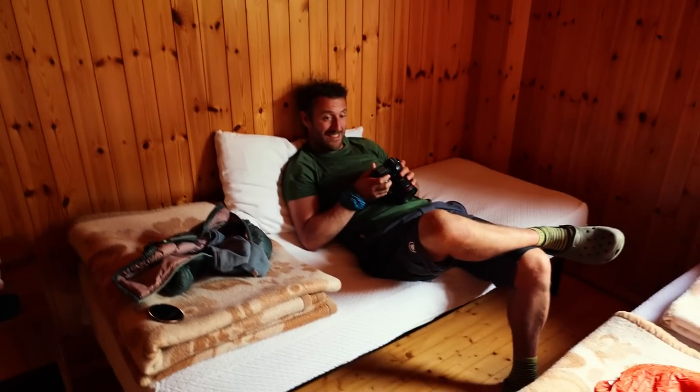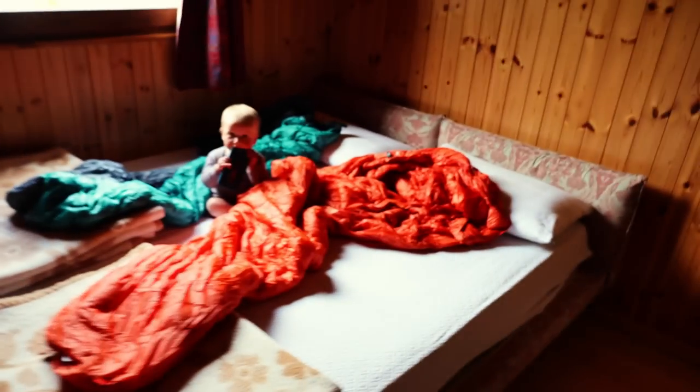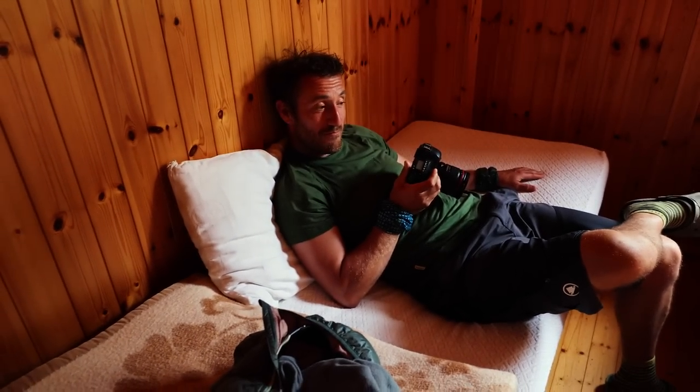And there's Harvey. Hi. And there's the other bed. Oh, so am I sleeping here? No, you can sleep here. Oh, you're too kind. I mean, you can sleep there. You might get a better sleep.